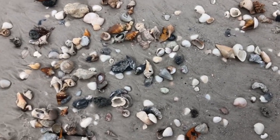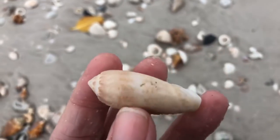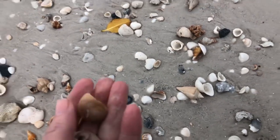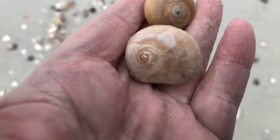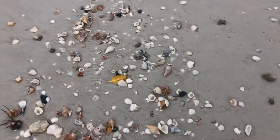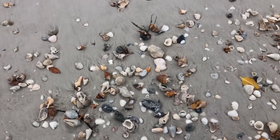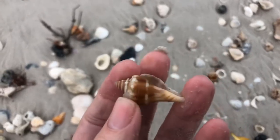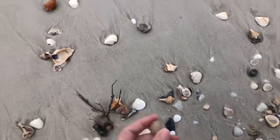I saw an apple murex down here. Lost it. Olive shell. Couple moons over here. More little moon shells. These little conchs are cool. I love these little fighting conchs. Lots of little whelks. Another little moon shell.